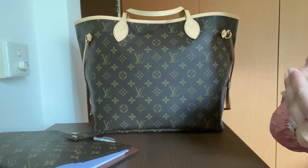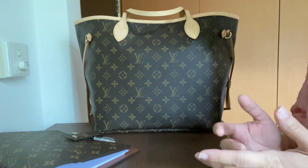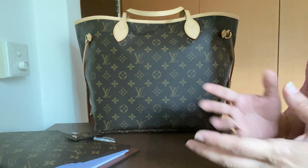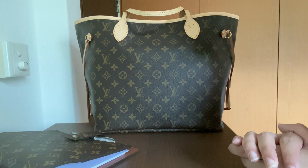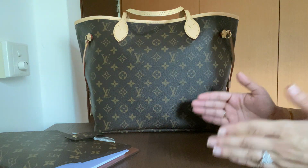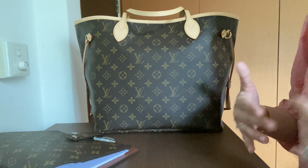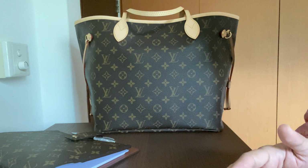In fact, I had given my client advisor a request to get me the Speedy 35 in the Damier Ebene, and of course she sent the request to their backend team, and it's been around 5 to 6 weeks, and I've still not heard of that bag coming in. So that goes to show that they are definitely heavily concentrating on their leather. And that's all right. I like a lot of their leather pieces as well, but for me, Louis Vuitton is classic Monogram, classic canvas, right? And I love both prints. I love the Damier Ebene.